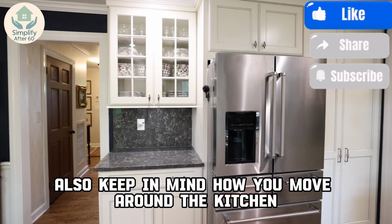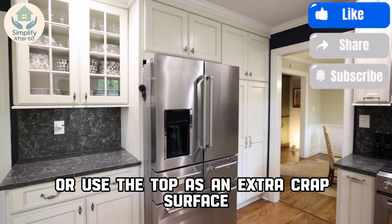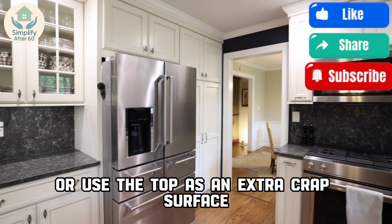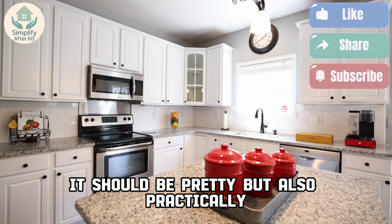Also, keep in mind how you move around the kitchen. If you need to set down a grocery bag, or use the top as an extra prep surface from time to time, leave a little clear space. It should be pretty, but also practical.